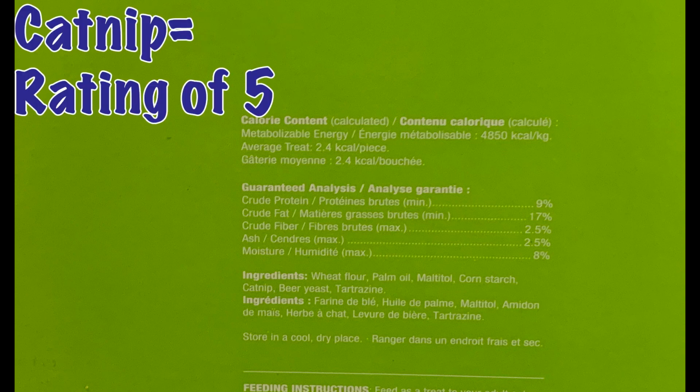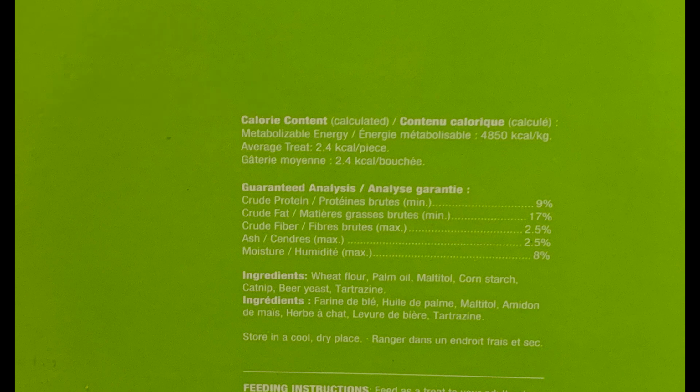Then catnip. Catnip is a natural mood enhancer for cats, and it preys on the happy brain receptors in your feline. Used in moderation, it can be helpful to improve their mood for a small period of time. So I'm going to give that a 5 because happy cats are usually healthy cats.